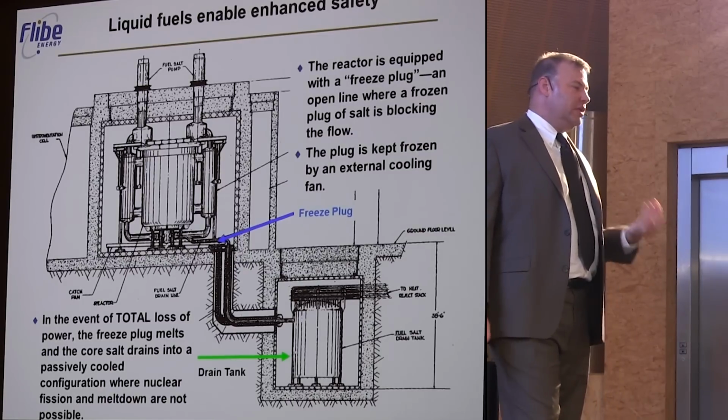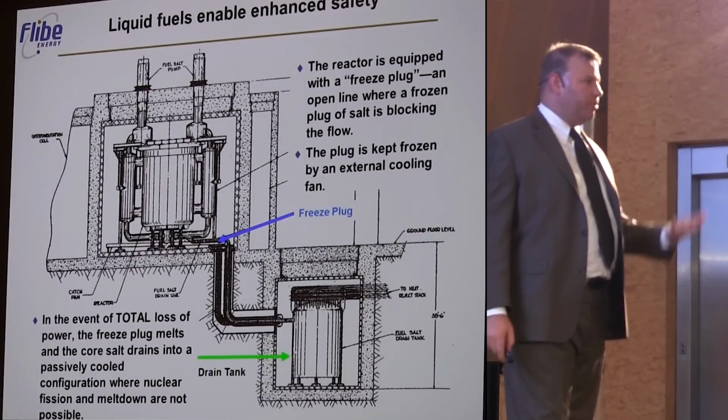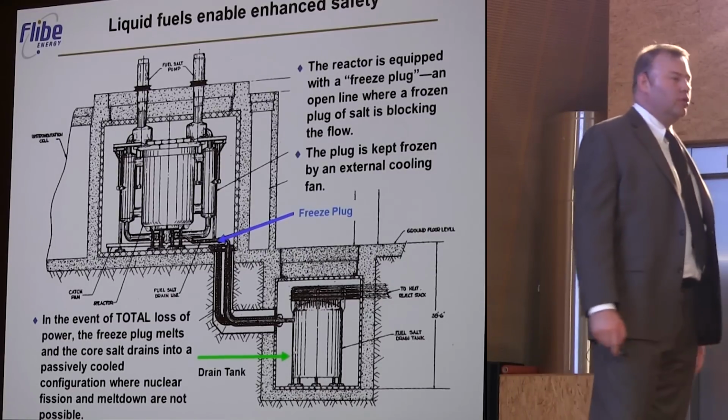and the difference between the drain tank and the reactor vessel was that the reactor vessel was not meant to lose any thermal energy. The only place you wanted to lose thermal energy was to give it up in the primary heat exchanger. The drain tank, on the other hand, is designed to maximize the rejection of thermal energy to the environment.